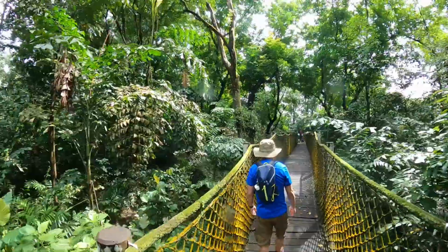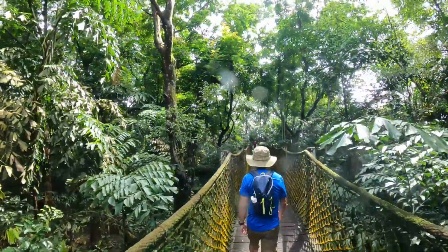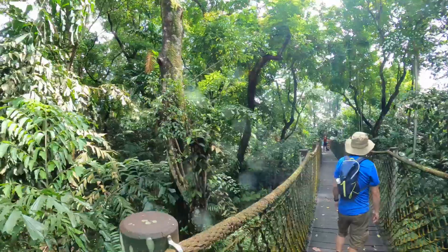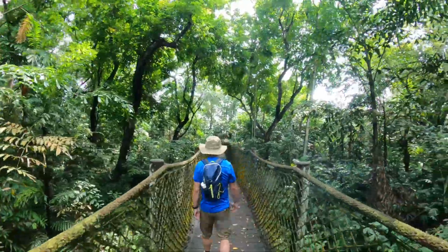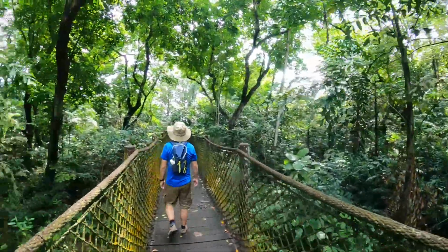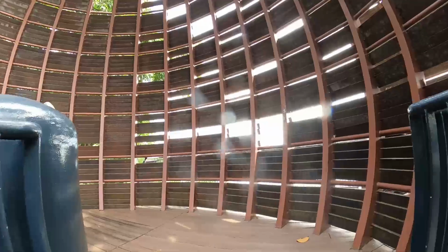Discover the beauty and wonders of nature at Singapore's first ASEAN Heritage Park. Discover a world filled with rich biodiversity as you wander through the wetlands with an extensive mangrove forest of Sungei Buloh Wetland Reserve.